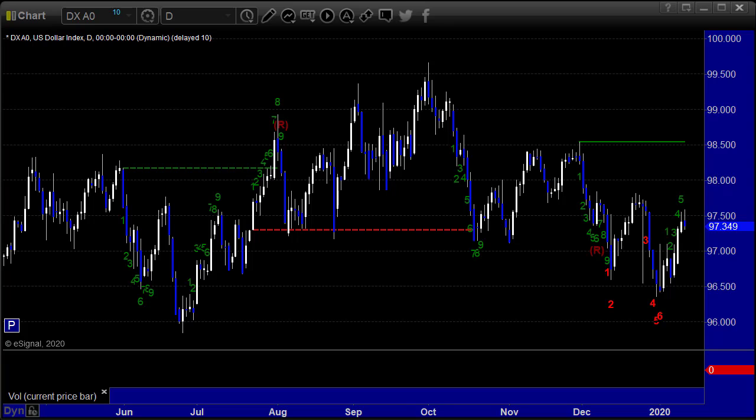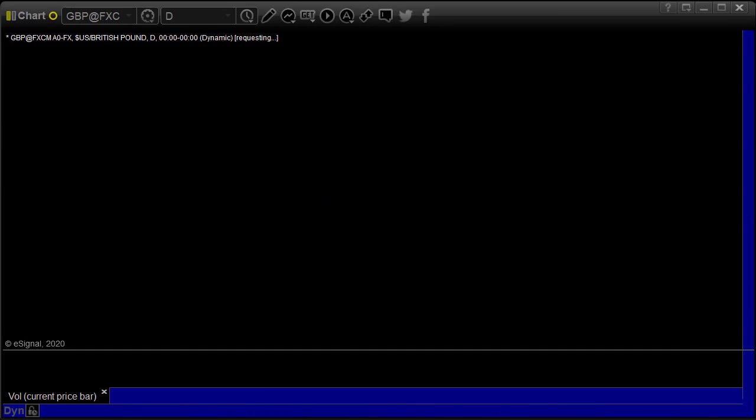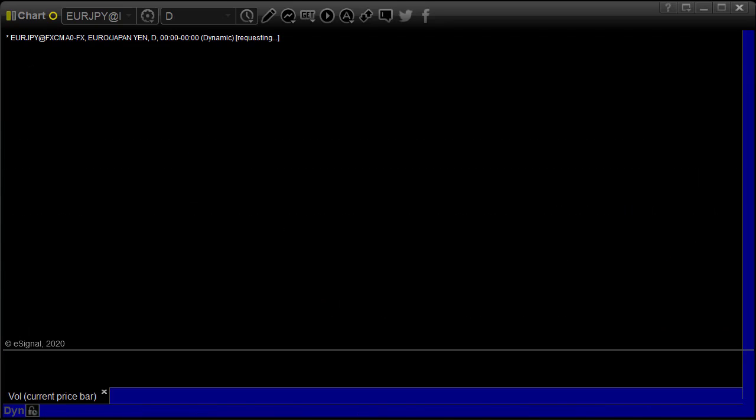Let's take a look at the euro dollar, which is the inverse of the dollar index. Hasn't gone anywhere for a while. The pound dollar also hasn't done much. The Aussie dollar holding on. Look at that static trend line and the support level that's just there. Such a great use of our tools.